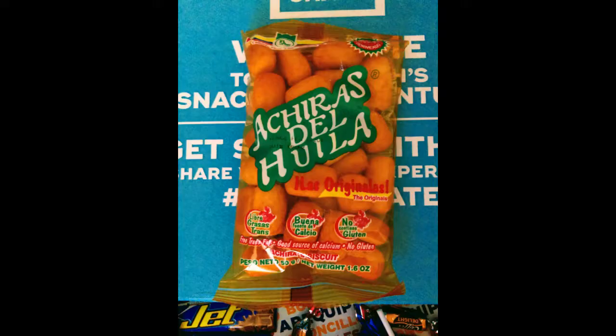We're gonna try these. I'll try and pronounce it. It is achiras del Huila. I don't know, whatever. It says these cheese crackers are made from achira, a native plant that grows at high altitudes in the Andes region. So, we're gonna try these. Let's see what they taste like. You notice my nails are the Colombian colors. Okay. Yes, this. Let me just try this. It's baked in. Mmm. Those are not bad.